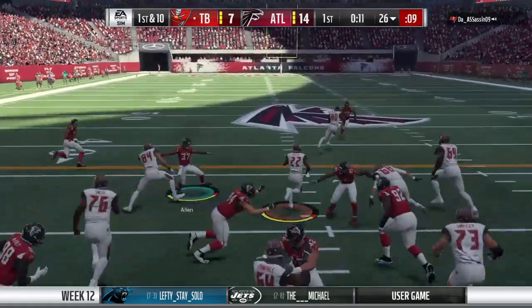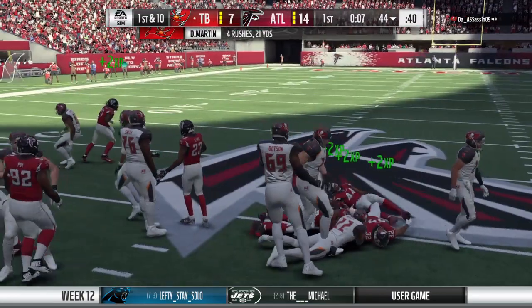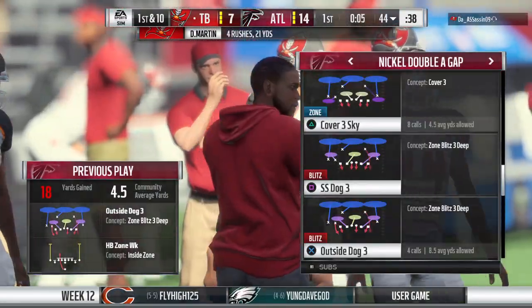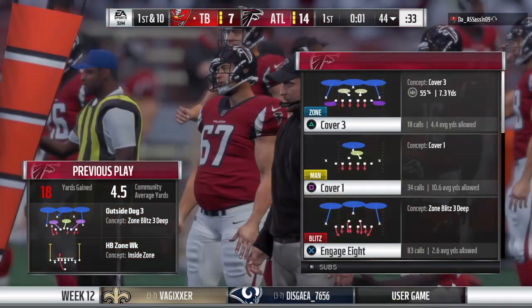They start the drive with Martin. He finds an opening past the 40. And he'll get it up just short of the 45 at the 44. He goes for 18 there as the drive will continue.